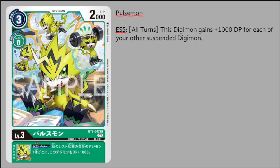But what this Pulsemon is doing for green is he has the inheritable skill, where during all turns, this Digimon gains plus 1000 DP for each of your other suspended Digimon. So this is a little bit better of an ability to be supported by the Digisorption strategy, just because now your Digimon actually is getting more meaningful buffs. But again, they could just start picking apart the suspended Digimon to make your Digimon weaker.